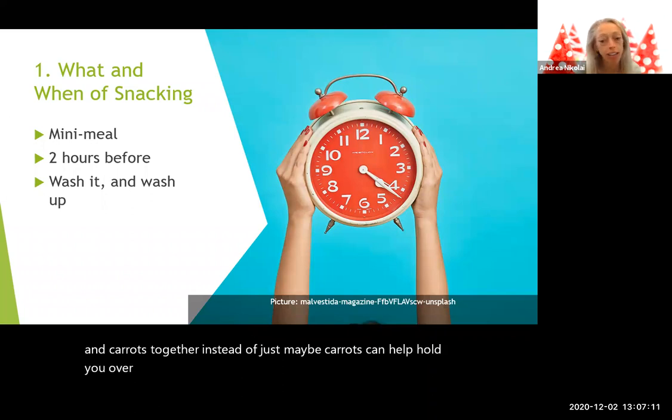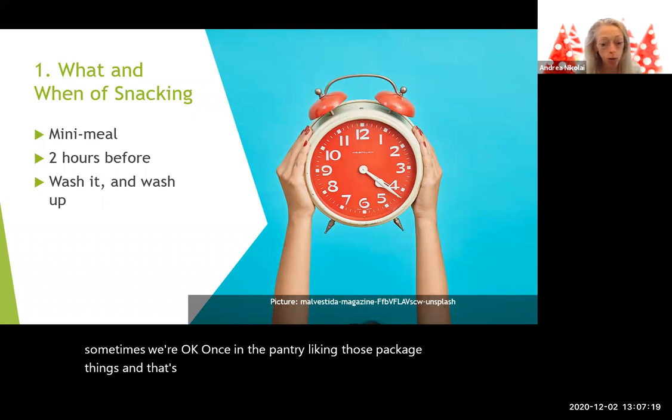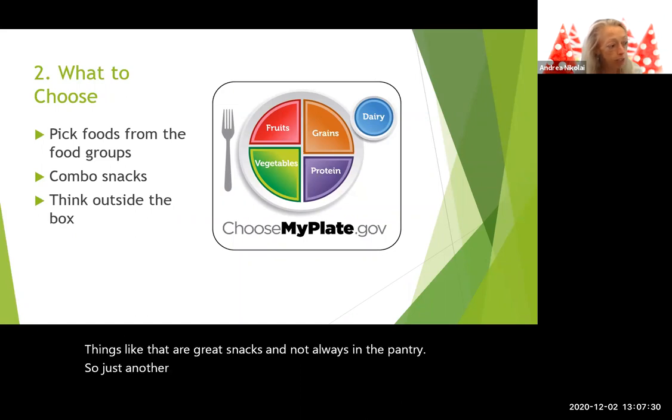And then think outside the box too. Sometimes we're like, okay, what's in the pantry? Any of those packaged things, and that's what we go for as snacks. But check your produce drawer. Things like that are great snacks and not always in the pantry. So just another thing too, just what to chew is right.